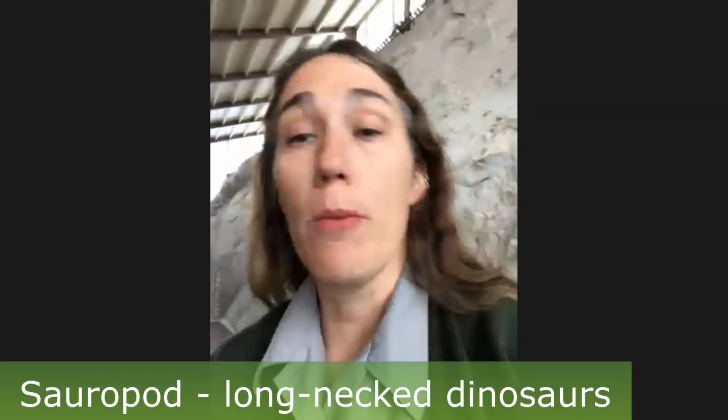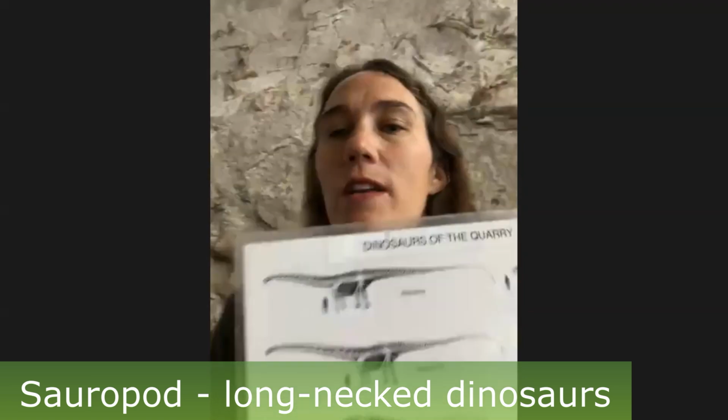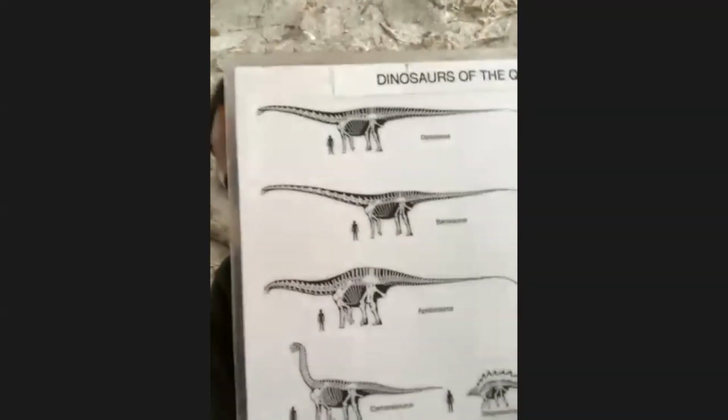So the quarry here preserves about 1,500 different kinds of dinosaur bones. We mostly have a lot of sauropod dinosaurs. So when I talk about sauropod dinosaurs, those are the long neck plant-eating dinosaurs. So here you can see a picture of some of those.